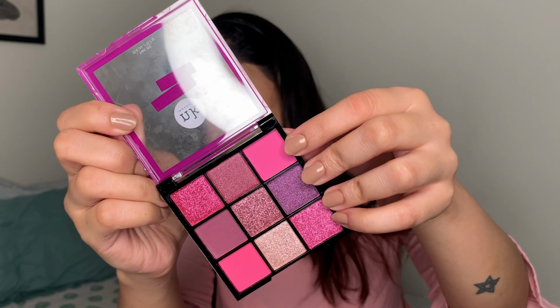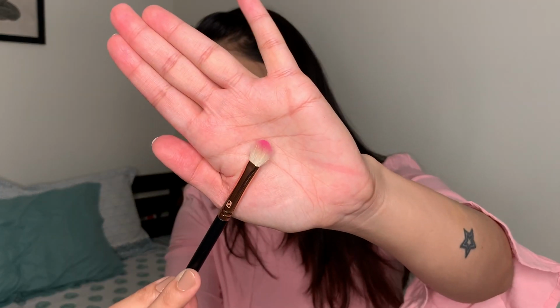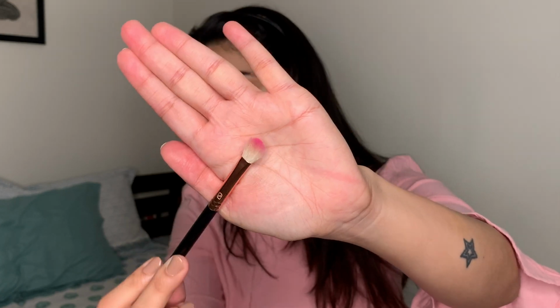Next, I'm going to go into the Sugar Plum palette, and I'm going to be taking this shade right here. It's a pinkish purple, slightly darker than the other pinks. Basically, I took a little bit on this flatter blending brush, also tapping off the excess. So I'm going in inside into my crease, the socket, and really digging my brush in there.